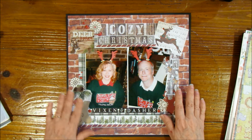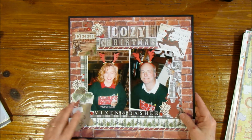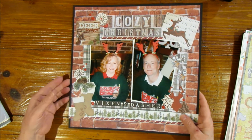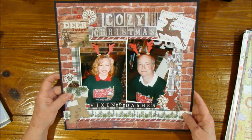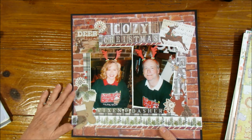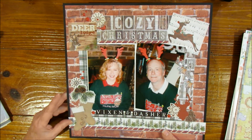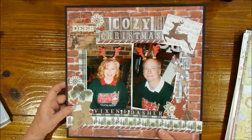So this is me and my husband. This was a few years ago. I'd like to say, oh, this is me now, but I'm 64 and don't look quite like that. Not too much color in my hair anymore. But I thought it turned out really cute. And all my stickers are from all different things, so I don't even remember what they're from. Some of them are probably Carta Bella. I'm not sure where the other ones come from.